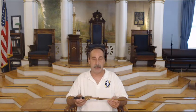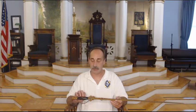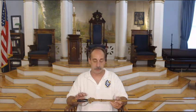Now, in most cases, a past commander sword would be gold or silver. But what is different about a regular Sir Knight sword than a commander sword is that the handle would be white in most cases. But again, not in all cases. This is where Masonic research comes into play.